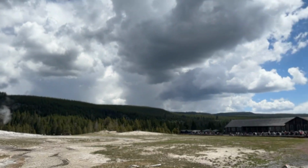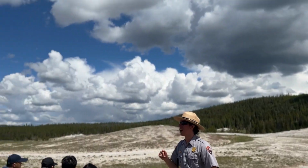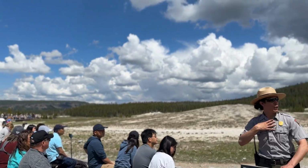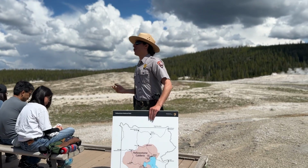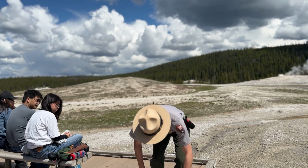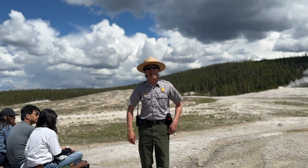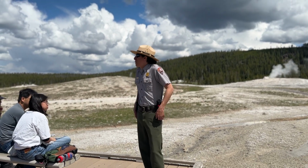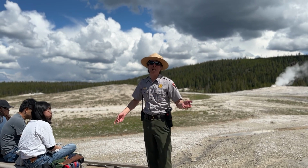These are lava flows from the last time this volcano erupted, about 640,000 years ago or so. That was a while ago for humans. Geologically speaking, it was yesterday. Not even yesterday, probably the same day, just morning. But like I said, that volcano does not have any danger to be erupting anytime soon. We have, give or take, a couple hundred thousand years. In our lifetime, I wouldn't worry.